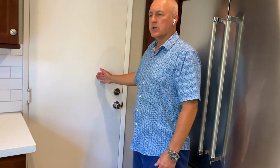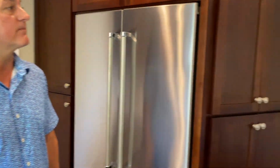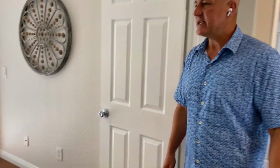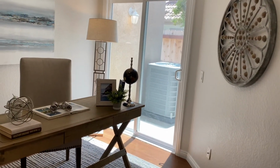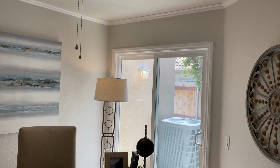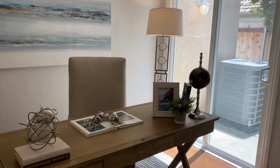And then you could go right out into your garage where you've got plenty of extra storage, your laundry, your new forced air unit is out there, your hot water tank, etc. Let's take a look at a few of the other rooms. Right off the kitchen, you have this nice little den, which would make great for an office. It could be for a baby or a small child.